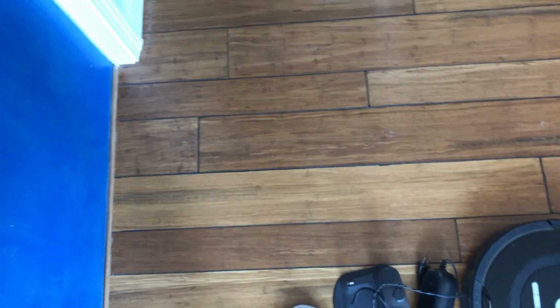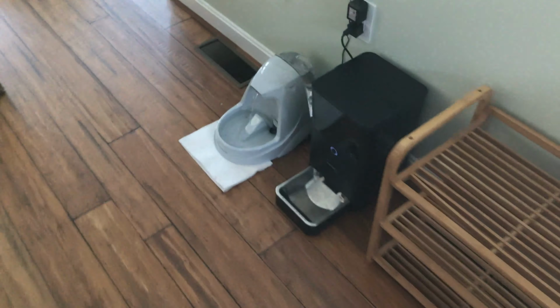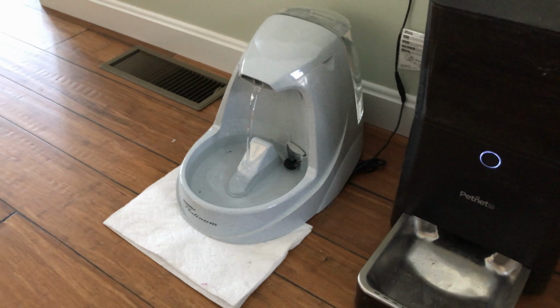Got to remove the shoes because I just mopped for the first time. Great, Roomba in place. Hello again, Porter. I got this thing set up on Friday. Porter loves it. It automatically feeds him in the morning and night, 1.5 cups, and this recirculates his water. It's 2 gallons or 2.5 gallons.